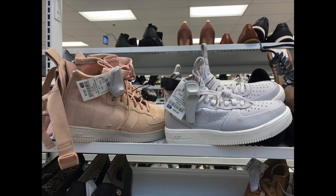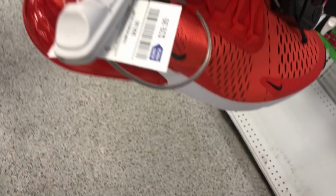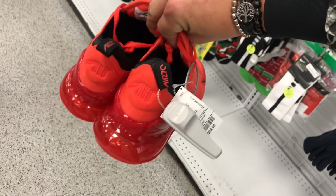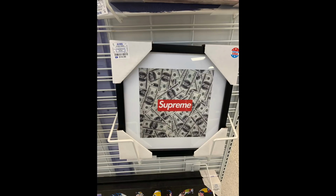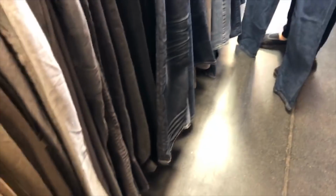We got some of the women's Air Force Ones, the Special Forces, and then we got some of the Forces that have almost like a flyknit on the ankle area. Anyways, these Habanero 270s popped up. I ended up copping these. These were a smaller size GS, and come on, this painting right here was fire. Shout out to the boy Nate Dog, Big Nate. He sent me this picture. I was gonna go cop it, but he ended up copping it, of course. But you know, it's whoever finds it first finds it.